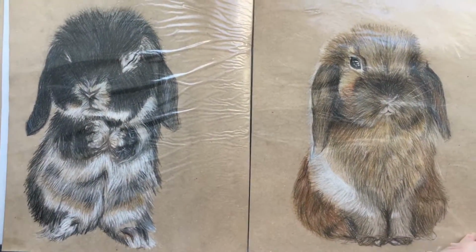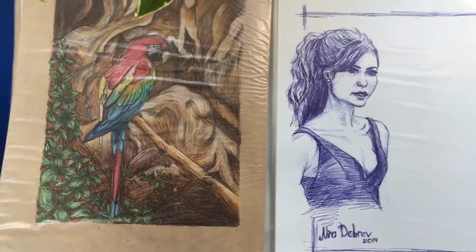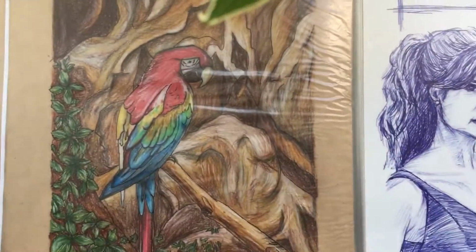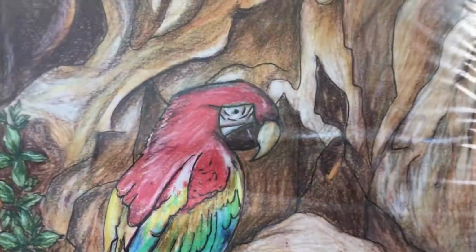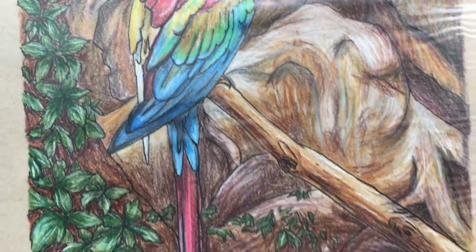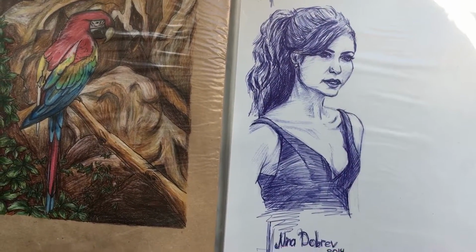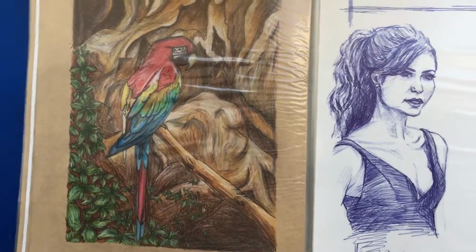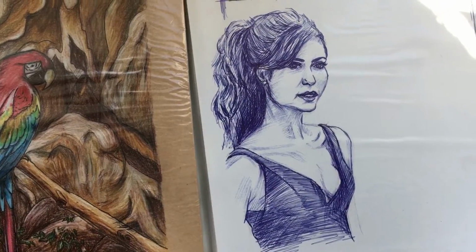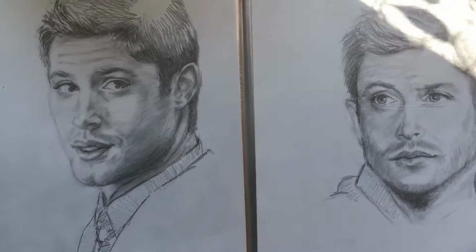Bunnies, boring, just bunnies from the reference. Hi. I've tried to make a full background. That's the result of it. And Nina Dobrev, oh my god, Nina, I'm so sorry, but you're so broken here. Jensen Ackles.